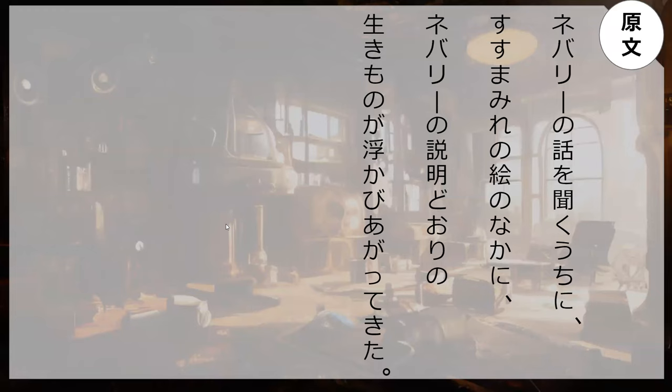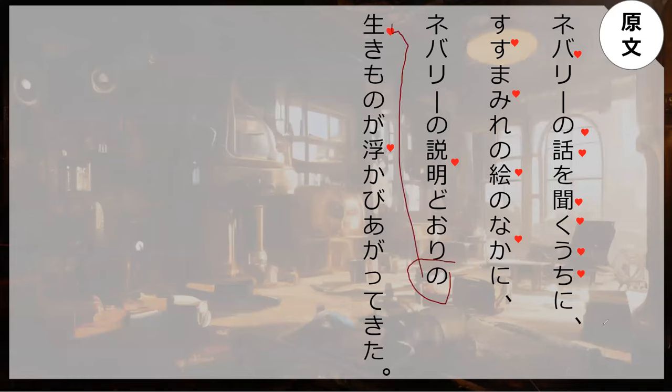Perfect. So here is a line from the book. Nebari wa nebari no hanashi o kiku uchi ni. While I was listening to Nebari's conversation, susu mamire no e no naka ni nebari no setsume dori no ikimono ga ukabi agatte kita. Perfect. Just so you know, that no connects right there. Ikimono just didn't fit.